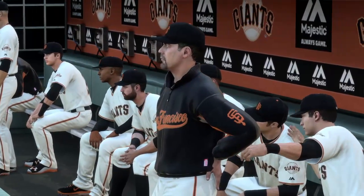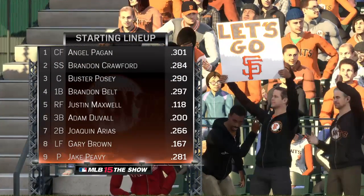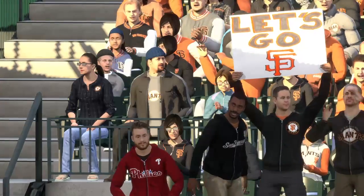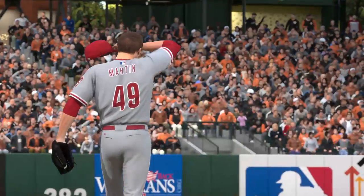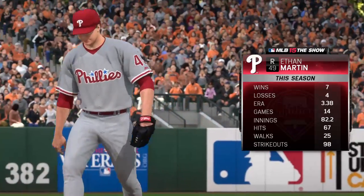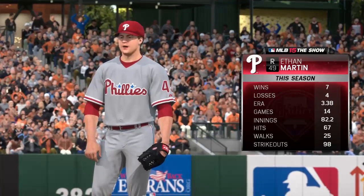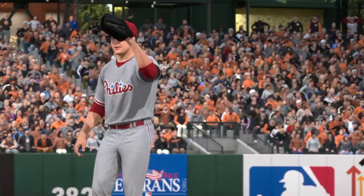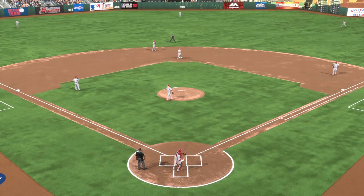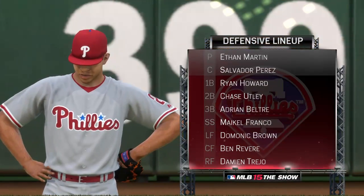Starting lineup put together by Bruce Bochy for the host Giants looks like this. Getting his final warm-up tosses in, the starter who they'll be up against, as you see his totals there on the right side of your screen. Now we'll look at the way the Phillies will line up behind him.